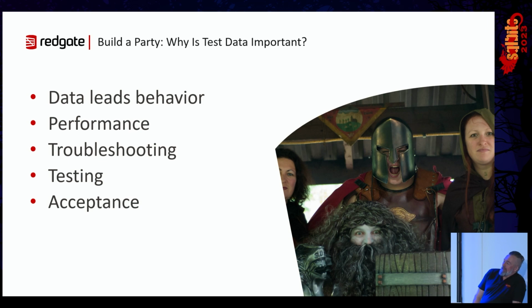David, why is test data important? You might want some by the sound of the story. Yeah, no kidding. The thing is, data leads behavior. The data you have in your system dictates the way things behave. I mean, we can talk query tuning, statistics, indexes, all that fun stuff. I'm in, man. It's cool.